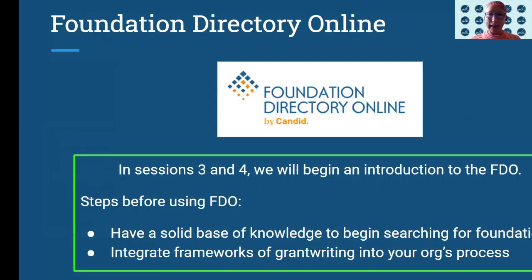Also, the library has a subscription to the Foundation Directory online through Candid. And again, Candid is a merger between Foundation Center and GuideStar. They offer a directory of foundations throughout the nation. And we're going to start taking a look at them in sessions 3 and 4. You really want to know the building blocks before you start talking to people who can fund your projects.